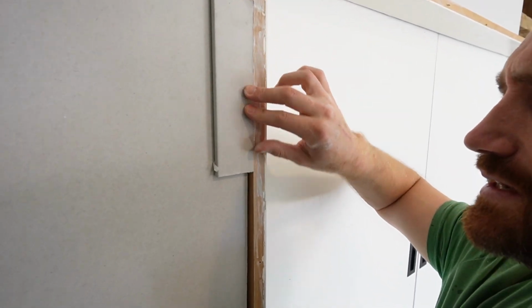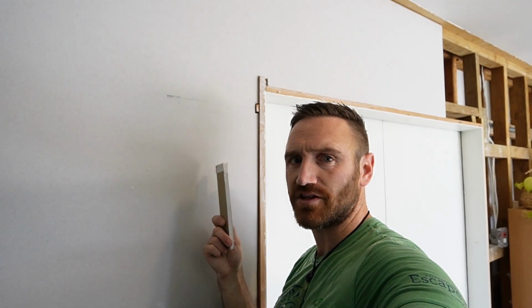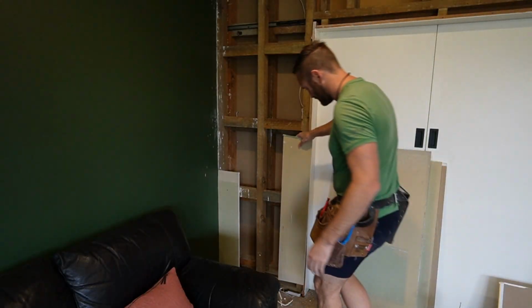I'm 10 mil out. And that's because the wood that was on there was textured. I'm probably going to have to shim in behind this wood. I'm going to have some lunch and think about that. And maybe find a vacuum. I don't have a problem, I can stop whenever I want. I just don't want to.